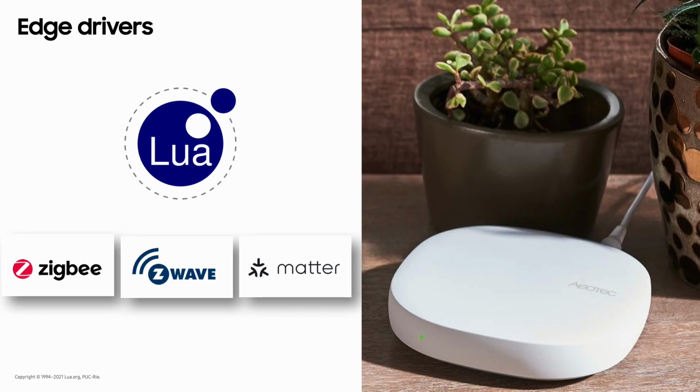Should a developer want to fix a bug or add a feature to their drivers, they can release them to a channel and all users will automatically receive these updates. SmartThings Edge is now available to use and supports Z-Wave, Zigbee, and LAN-connected devices, with plans to support Matter devices in the future.